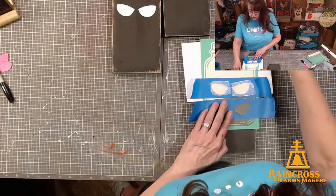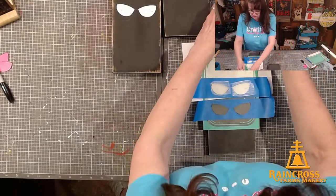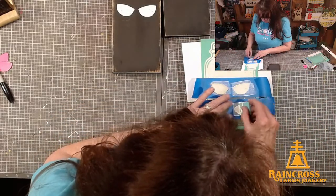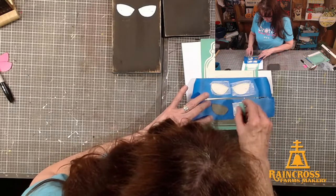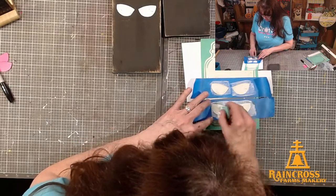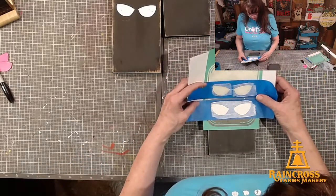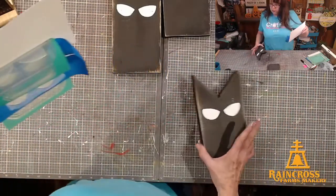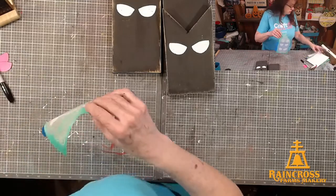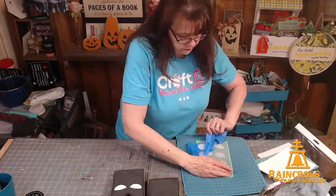That makes sense? Do you have any questions about what I'm doing? Again, you can just paint them on, but this is something I wanted to try, as long as it's a simple shape and I have a transfer that has a bunch of open screen. Cute, cute, cute. And that glows in the dark. Trust me.